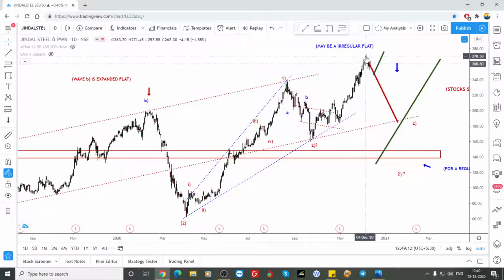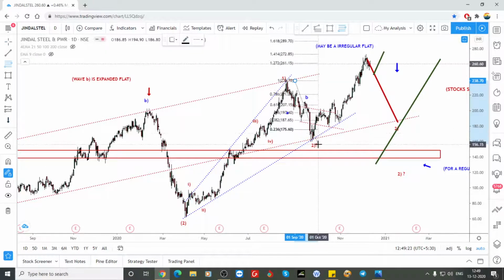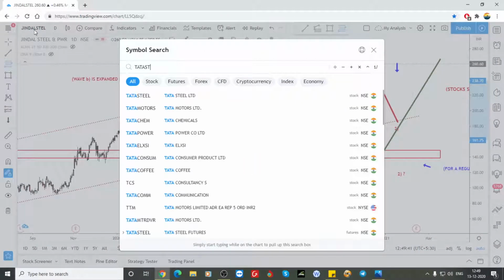So if it is dropped from here itself, it could be a running flat of wave 2, because ABC is a B, and as per Elliott waves for the running flat or for the irregular flat, we are below that 1.414. So again it may do that second wave also, whether it is a running flat or it could be an expanded flat also. Here it did already the same thing. So let's see, and we will move on to the Tata Steel.